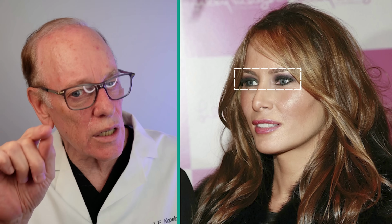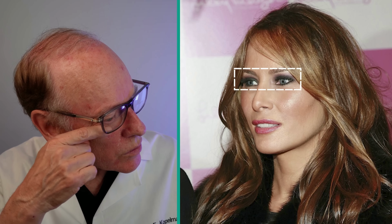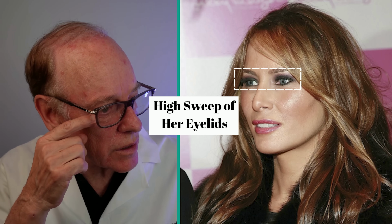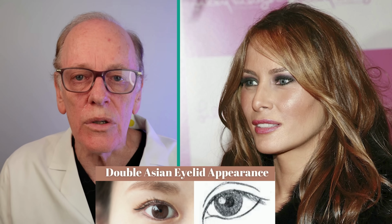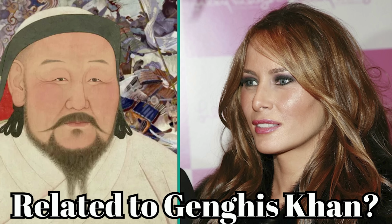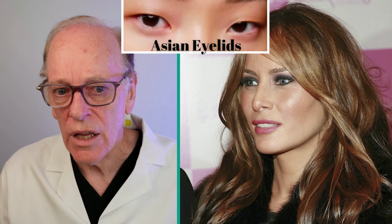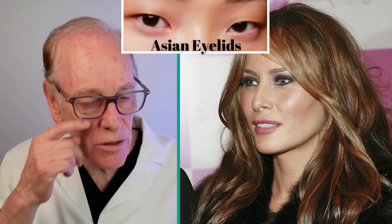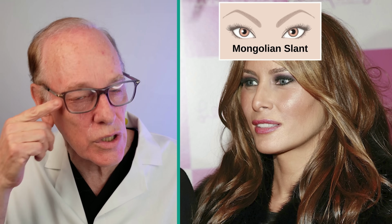But what we're looking at also, and I want you to focus on, is the eyelid and the lateral contour of her eyelid, because it appears that she has this very high sweep to her lower lid, and it's almost encroaching on the aperture of her eye, and this is usually associated with Asian eyelids. And it is well known that in the year 1248, Genghis Khan had invaded Slovenia and left behind some of his genes in the process of conquering that land. And it's very possible that there's some telltale genes that Melania has related to the Mongols attacking Slovenia. And in fact, this is called a Mongolian slant and is associated with Asian eyelids.